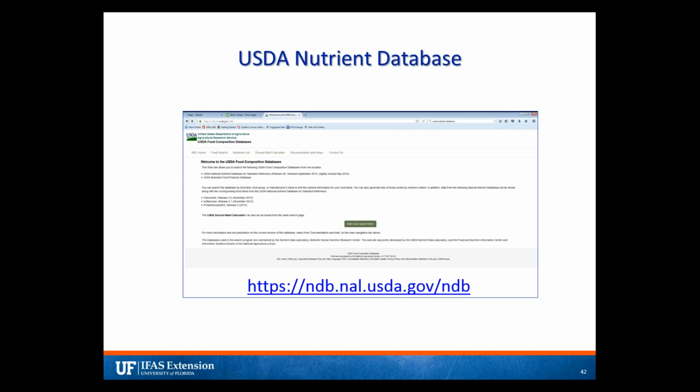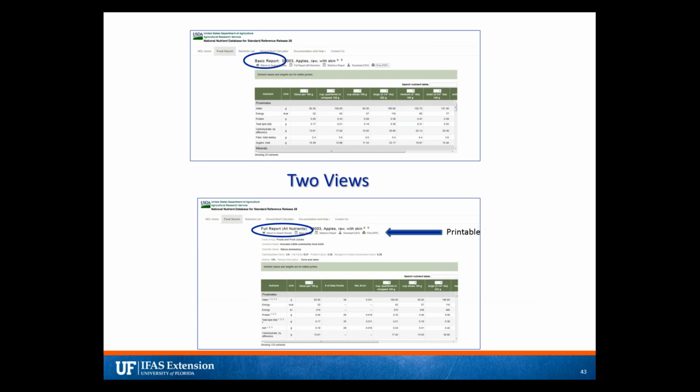There are 2 main tabs up there. One says food search and one says nutrients list. With the food search, you can search for a particular food. With the nutrients list, if you are looking for particular nutrients in a food, you can look up to 3 different nutrients in similar products. Let's go to the next one.